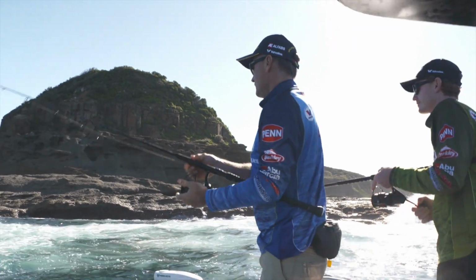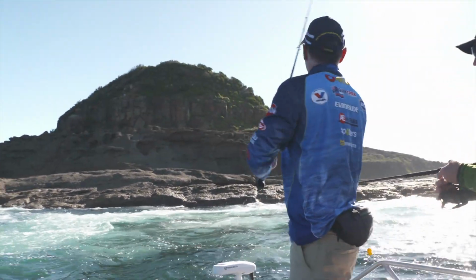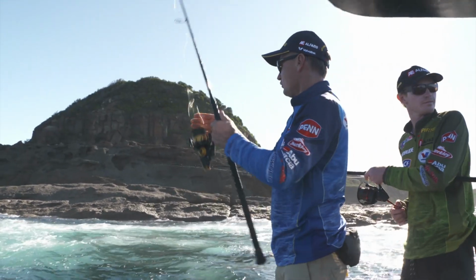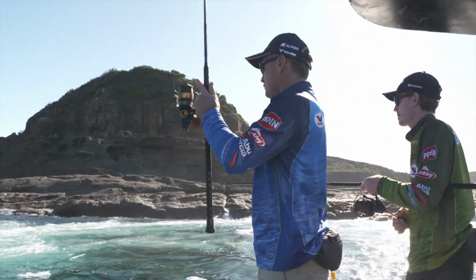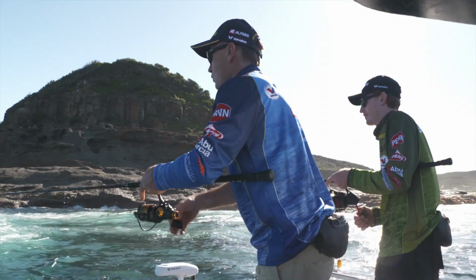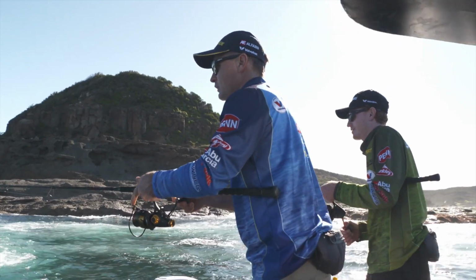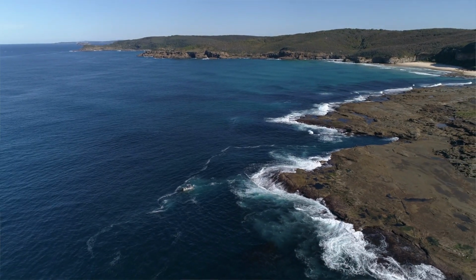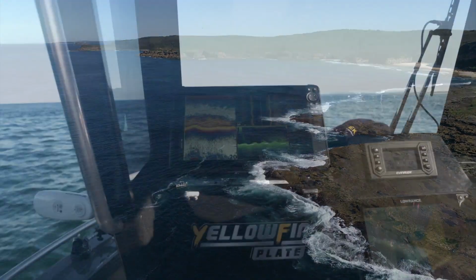So I reckon the spot is right in there, probably right where Jack just cast. Big cast, nice long 9-foot rod into the washy area, bail arm over, and be ready straight away, because as that washes back, quite often you'll get a bite straight away. Just let it wash down and just repeat the process.